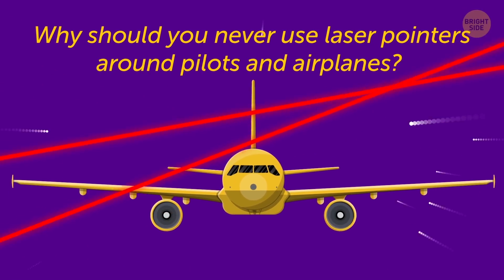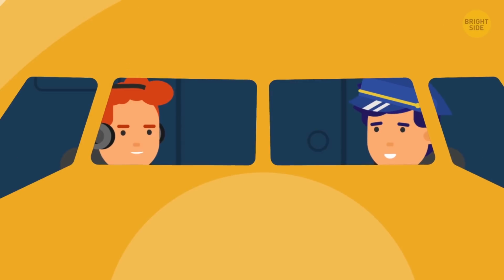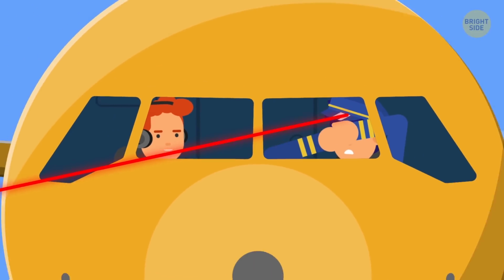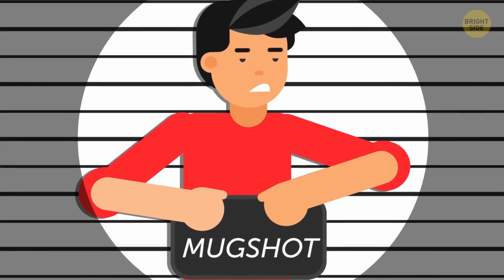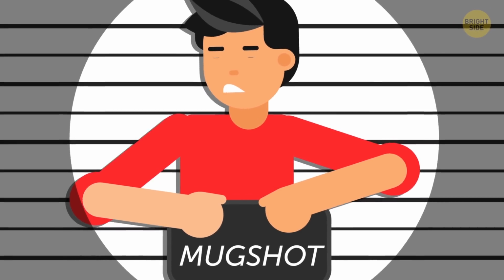Why should you never use laser pointers around pilots and airplanes? Even if you accidentally flash a pointer into the pilot's eye, you're in really big trouble. Not only because it will make their work much harder, but also because it's totally illegal and heavily punishable in some countries. And it's really stupid.